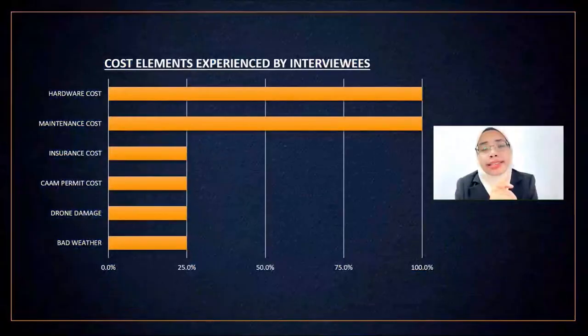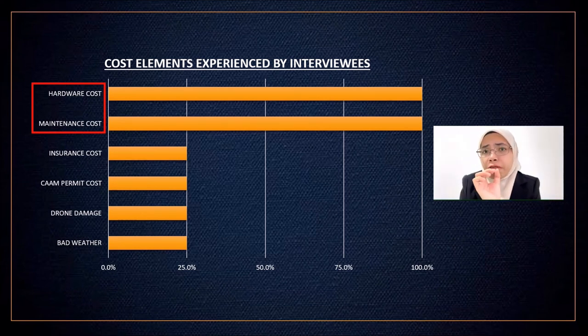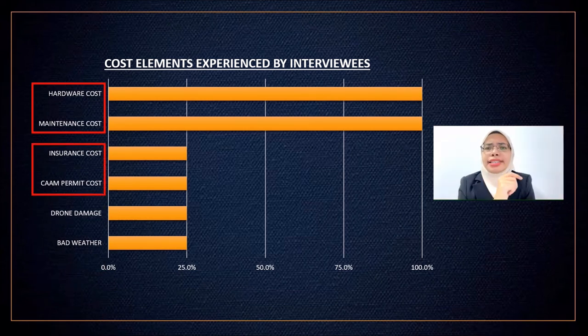And as a result from the interview, what I found is that only hardware and maintenance costs are the cost elements experienced by all the respondents. And not even half of the respondents take insurance and permit costs to operate the drone. And something you would never guess is that bad weather and drone damages are also regarded as an additional cost element experienced by all the respondents.